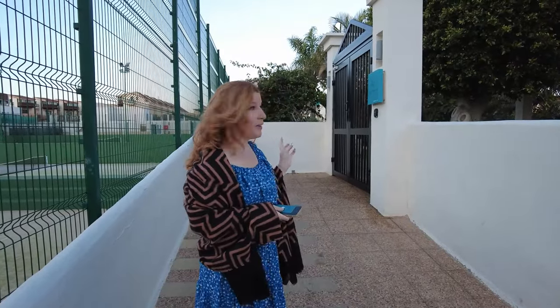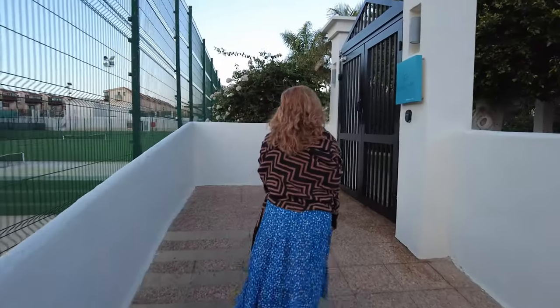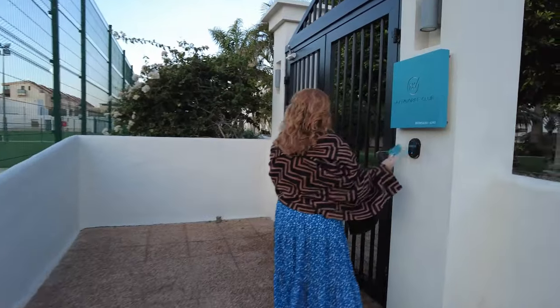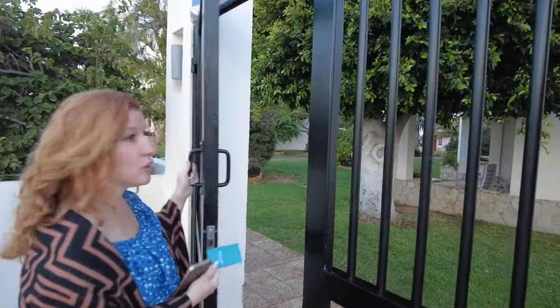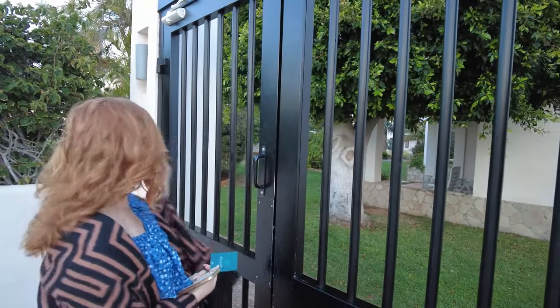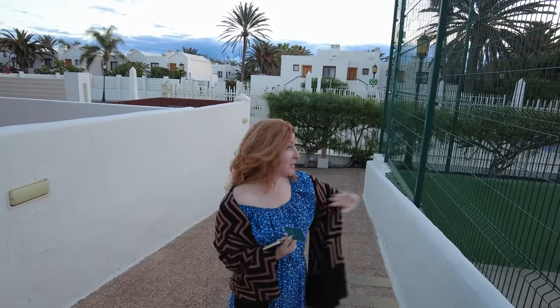So this is the entrance to the My Favourite Club section. You use your door pass and you just tap it here. It takes you into the section that's completely closed off. There's also another entrance at the other end. This entrance walks you through to the main hotel area, and it's completely separate. There's a bar and a restaurant in here, and if you want the main facilities, then you just walk down this little path to the main hotel.